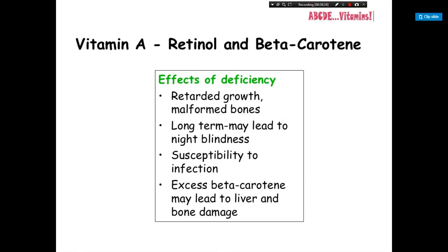Effects of deficiency: retarded growth, malformed bones, and long term it may lead to night blindness and susceptibility to infections. Excess beta-carotene will lead to liver and kidney damage.